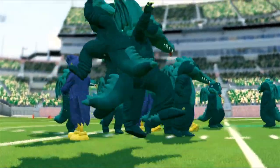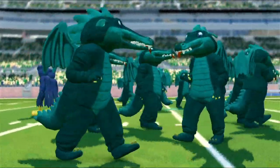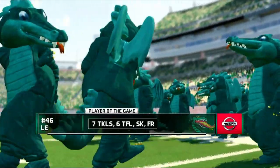A defensive gem here today in a low-scoring final. 16-13, UAB.